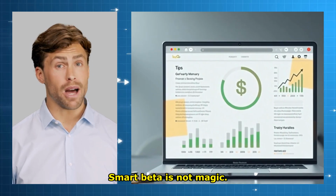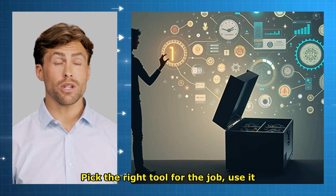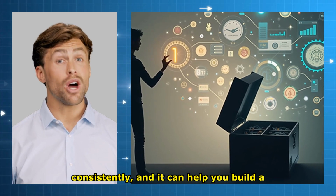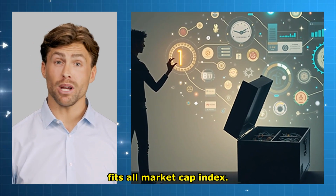Smart Beta is not magic. It is a toolbox. Pick the right tool for the job, use it consistently, and it can help you build a portfolio that fits you better than a one-size-fits-all market cap index.